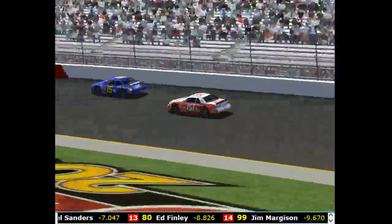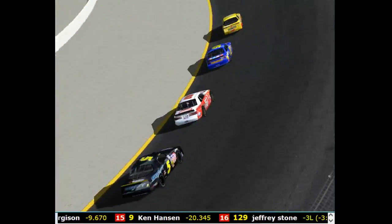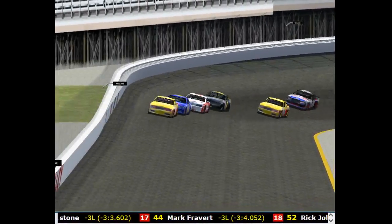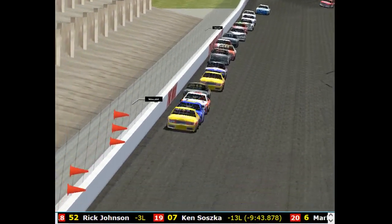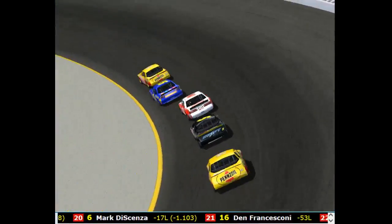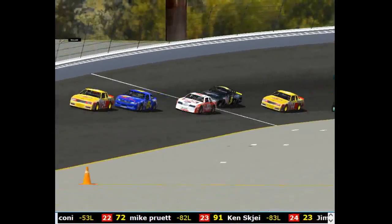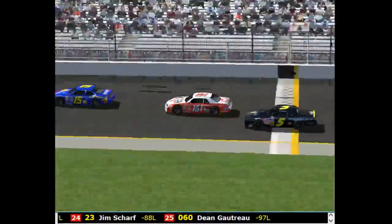You ever see the 151? A Guy Petra on a great run here. Good job, Guy. And the 5 of Sean Johnson right behind him. And as they go coming out of 3 there, out of 4, excuse me. Or was that 2? Excuse me, 2. I only got 4 choices and I got 3 of them wrong there. Sometimes it's hard to tell on these TV shots.